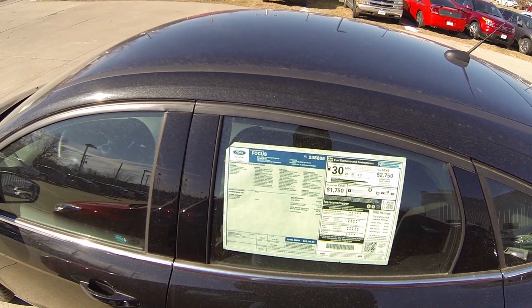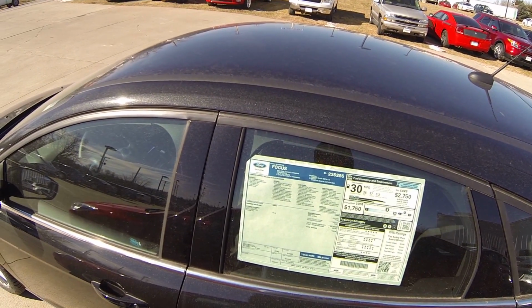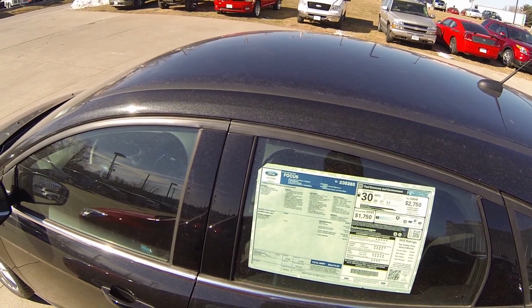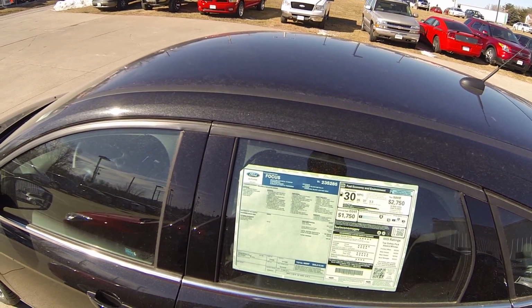Hey, Mustang Stampede. It's a little cold out and windy, but I'm going to be checking out another Ford Focus Titanium. The last one I checked out was the Ford Focus ST. This one is an automatic. It doesn't have the 5 or 6 speed like the ST did.